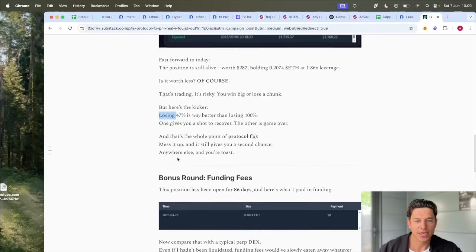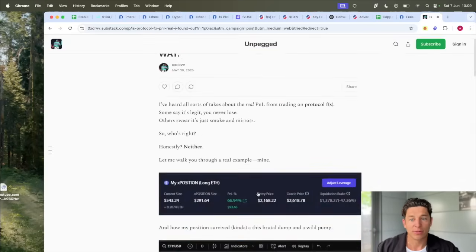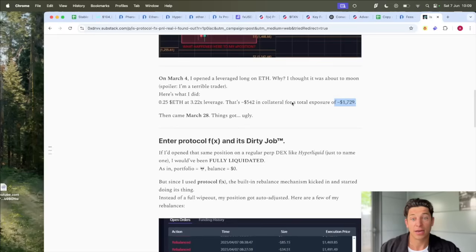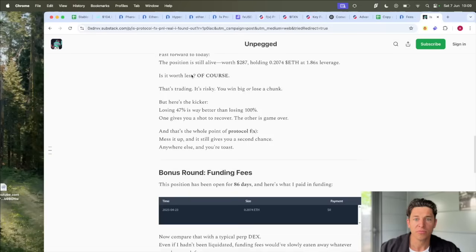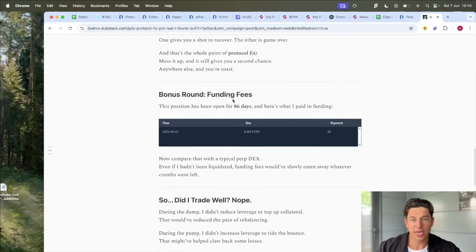The other thing is that he held this position for 86 days, which means that he would have paid essentially a year's worth of funding on the position. So whatever the funding was, let's say it was 10%, he had a $1,700 position, right? So he was borrowing $1,200 in this case. He would have had to pay $120 in borrowing costs. He was only left with $287, right, in the end. So very likely the funding costs would have liquidated him over anything else as well, or he would really struggle to hold the position open if he was paying borrowing costs. So in this case, the protocol with no borrowing cost, well, with low borrowing costs, i.e.